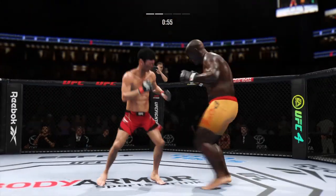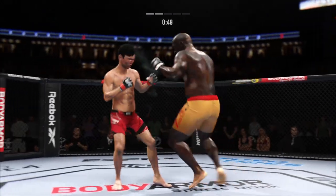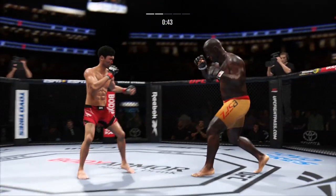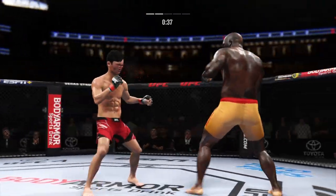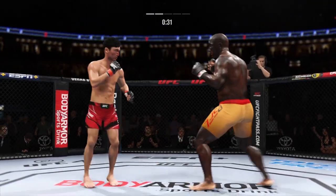Oh, nice job there to land the knee strike to the body again, making great use of his length in this matchup. Oh, nice right hand. Oh, he lands another strike to the body, really starting to connect on a lot of shots to the midsection, and these will take their toll as this fight goes into the latter rounds. Nice kick. All right, single collar tie now.